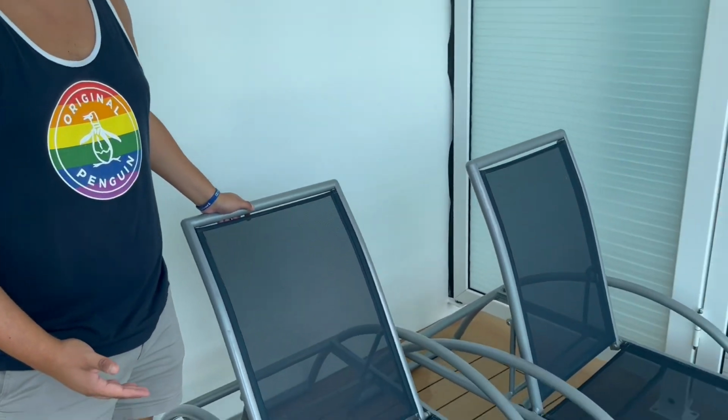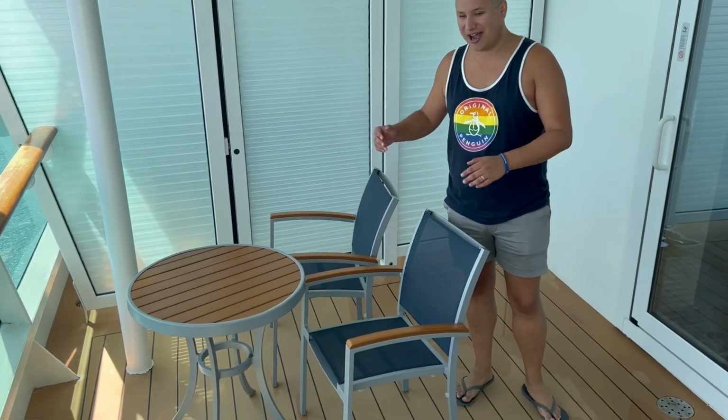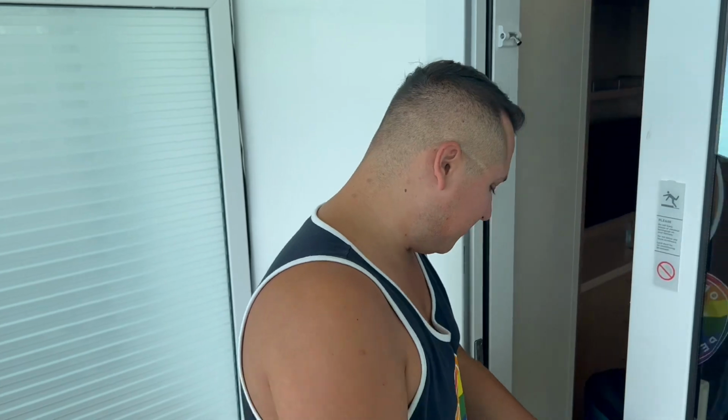You do have the two loungers here. These are the ones that adjust the backs, you can see as so. And you have a table with two chairs to have your morning breakfast served, complimentary on Royal Caribbean every morning. Well, let's go inside and we'll talk about all the good and bad.